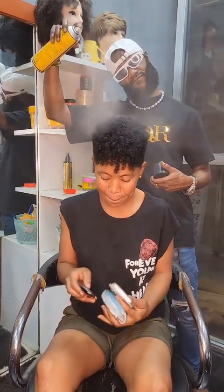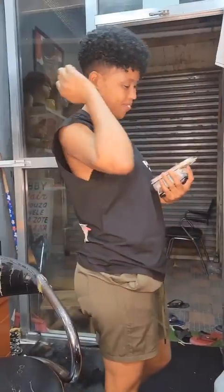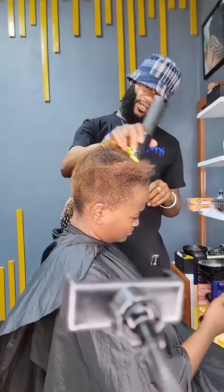You can go for any color of your choice if you want. You can go for your natural black. Maybe if your hair is naturally black, you can also go for some beautiful colors like blonde or platinum, depending on your style and the color you want.